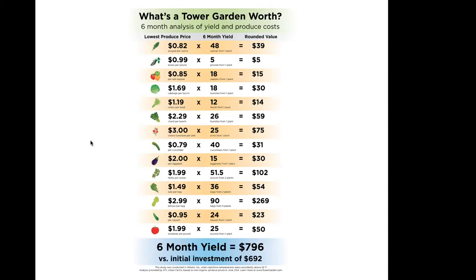Over a 6-month period, what they grew and produced was equal to a yield of $796 if they had bought all that produce over 6 months in the supermarket. And the initial investment, as you've seen, you can see what the options are, it paid for itself within 6 months. You're not going to grow all this your first 6 months, but within a year or so, when you get the hang of it, you can be growing like this easily, year after year after year.